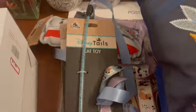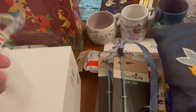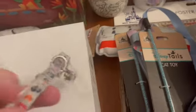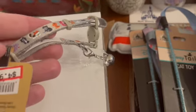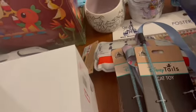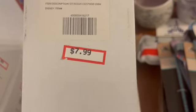And they had this awesome little cat toy. I had not seen it at the warehouse before, so I grabbed two for $5.99. I did grab a cat collar for somebody, but just to show you that, yes, they do still have them. So you have your little cat collar here, $4.99. And then cat bowls. I'm not going to take them out of the protective coating, but they do. Actually, yes, I will.